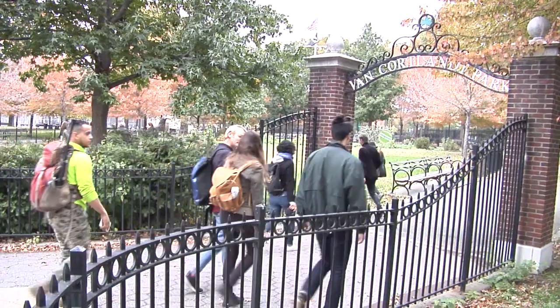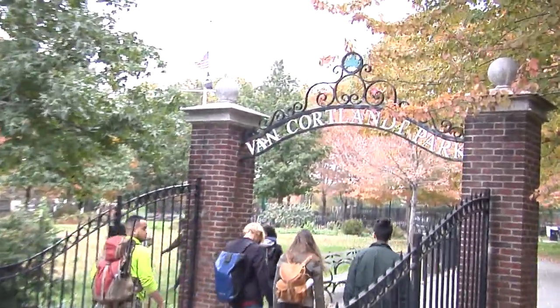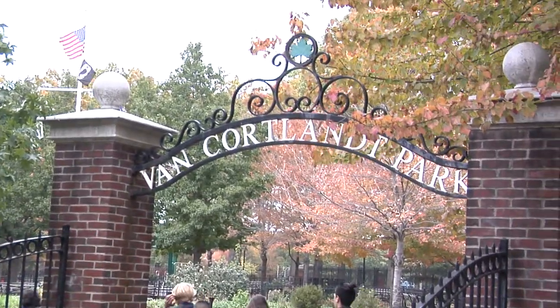Van Cortlandt Park is bigger than Central Park, it's bigger than Prospect Park. It is over 1,100 acres large.